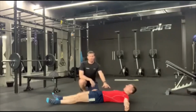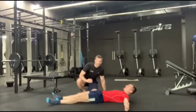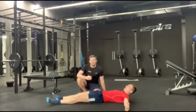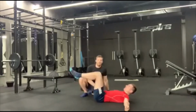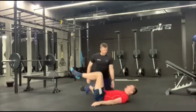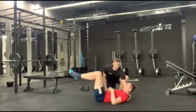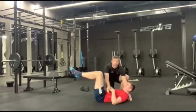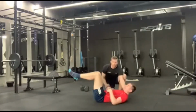Now one of the functions of the abs is to draw the rib cage back down to the hips. So one of the best ways to make sure that you're getting in this correct position is initially we're going to start just bringing both legs up to 90 degrees. Conor is going to retract his rib cage now down towards his hips, and you'll notice that that just elevates his shoulders off the floor, and there is no gap underneath the floor of his back into the floor. So that, just putting that rib cage down, you should feel a lot of pressure through the abs there.